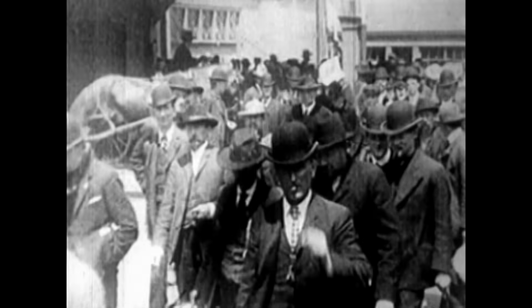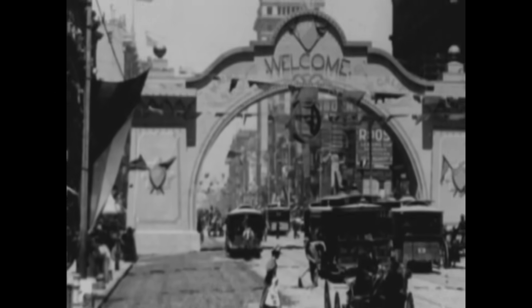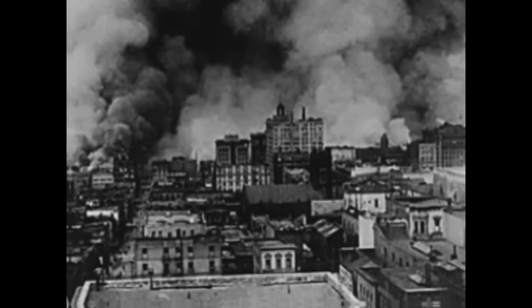To puritanical America, there was a suggestion of divine retribution when the earthquake and fire of 1906 caused destruction of biblical proportions.